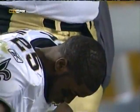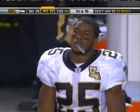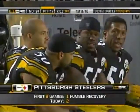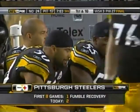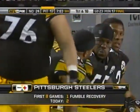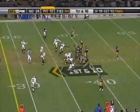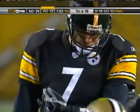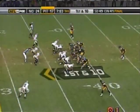And then you lose a timeout, and in a game like this, these timeouts become extremely important there in the fourth quarter. So Bush has the touchdown run. Now he has a fumble. Gives the Steelers some life. 2 fumble recoveries today for this Pittsburgh defense after having 1 throughout the first 8 games. I think now it's just a matter of Pittsburgh being able to capitalize on the opportunity.